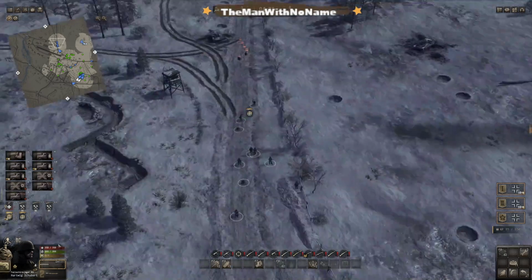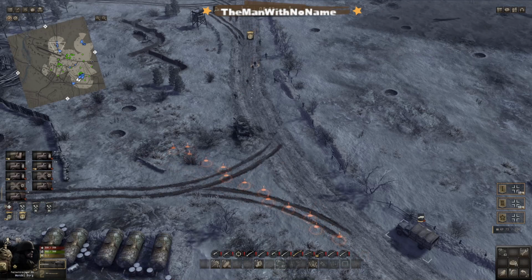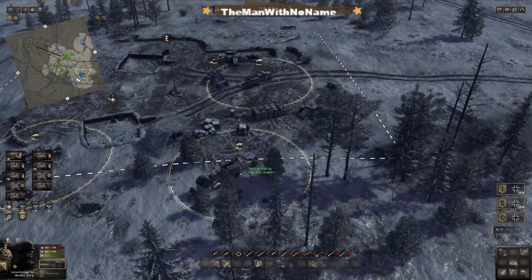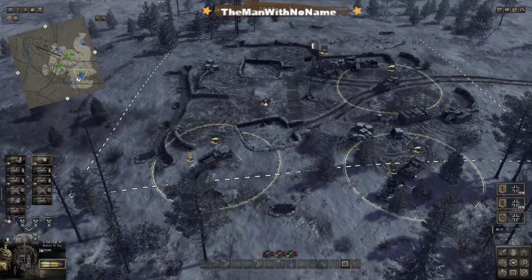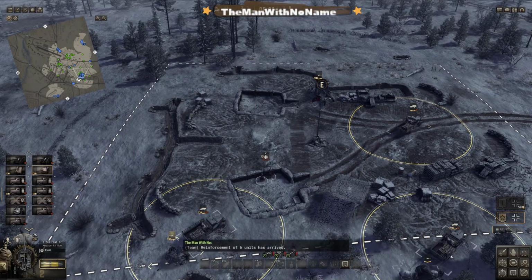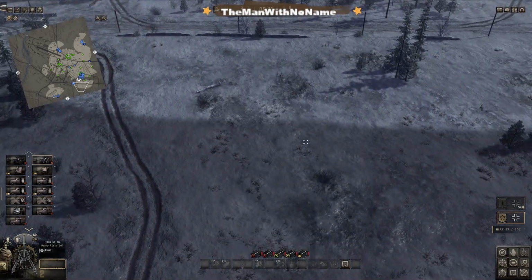There's that. Then we're gonna take these mines, put them here. I need to hurry up, is what needs to happen. Down a light, so that sucks, but oh well, just part of it. Put an AT gun there. That's my artillery, right? See if I can move them here.